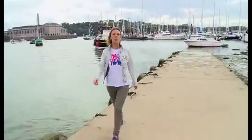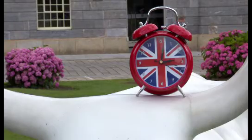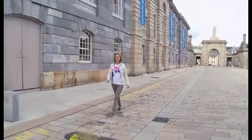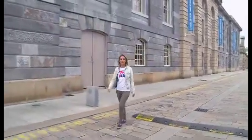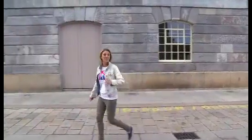So this is my stop, Royal William's Yard. This is Royal William Yard. It used to be the stores for the Royal Navy, but has since been regenerated and now has apartments, cafes, bars and restaurants.